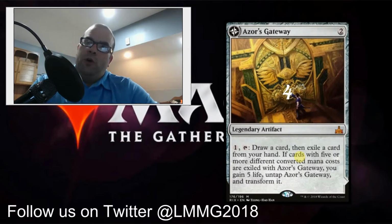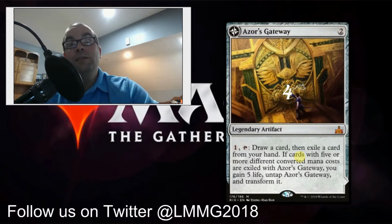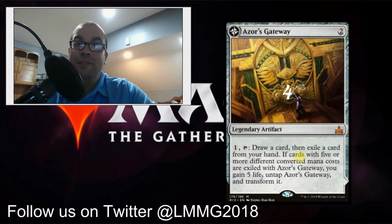Now on to our artifacts. We're going to run 4 copies of Azor's Gateway. Now, it is a legendary, so we can only have one of these out at a time. And we're not running a ton of artifacts in this deck. I know that that may hinder us sometimes, not being able to get out a Phylactery Lich because we don't have an artifact yet. But we didn't want to go nuts with the artifacts, so hopefully we can use our other zombies to keep ourselves alive until we can get there.